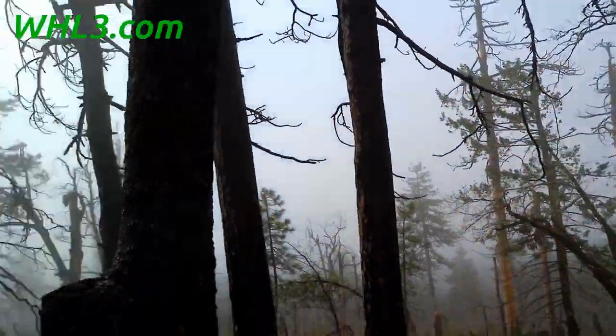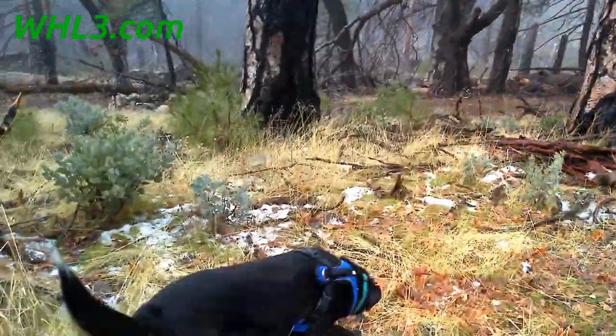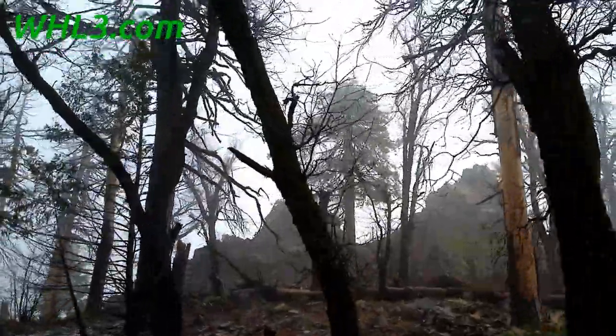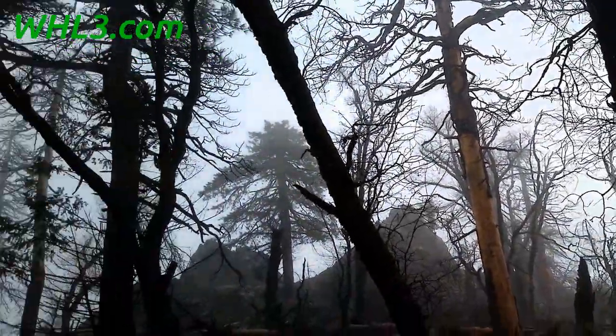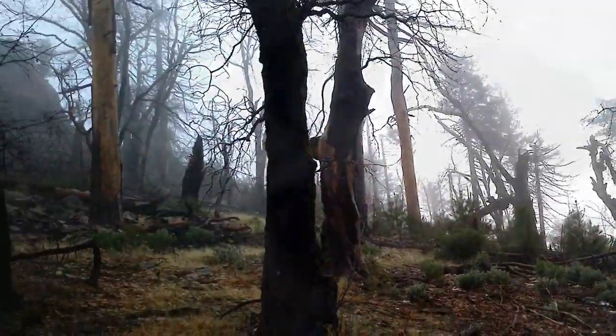It's foggy, snowy, rainy. This is one of the few parts of Lake County that actually gets some pretty good snow. So, can't really see much. On this one, I don't know that I'm actually going to go up to the rock, but we'll go check out something down that road. There's an old radio tower.